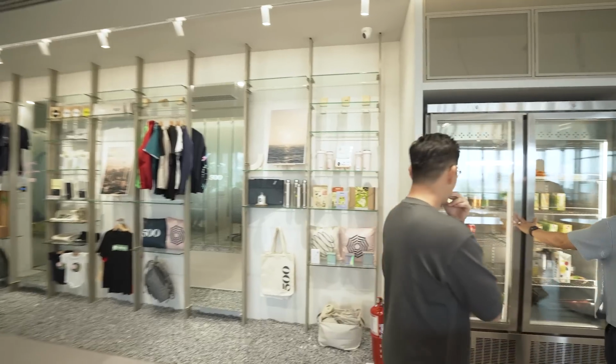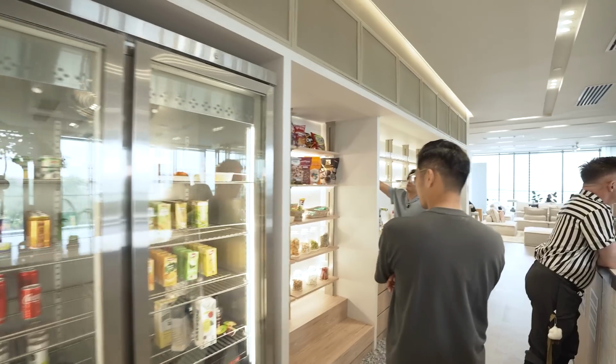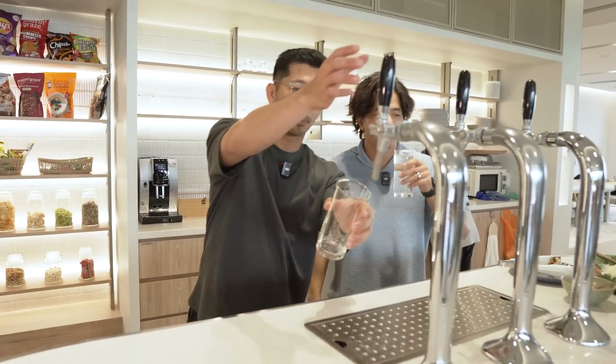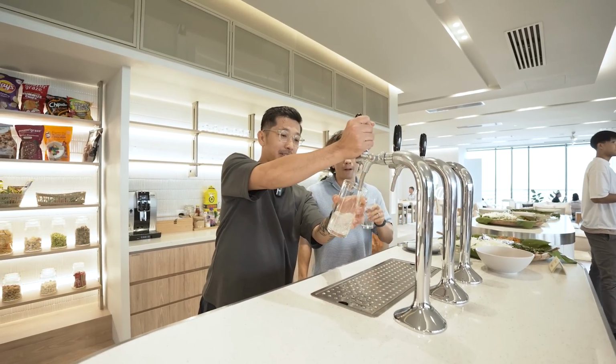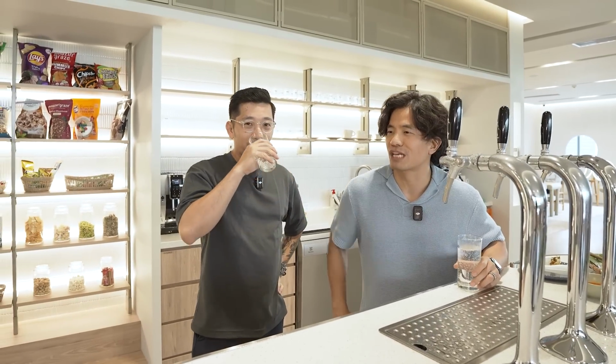As guests come in, such as yourself, I think we should just grab a drink. You can kind of empty the 7-Eleven, grab your snacks, just take what you want. For me personally, I kind of like sparkling water. I always love this sparkling water. It's a dream, right? To have a sparkling water tap in your office. So all I want is some sparkling water and I'm set for the day, right?